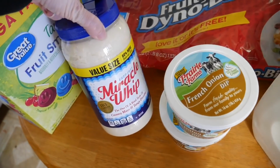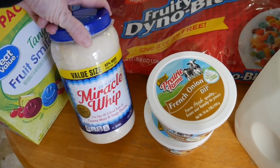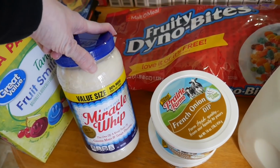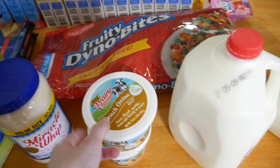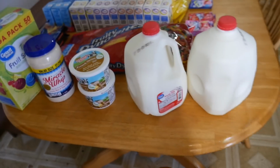This is for mostly myself and Brax, and this is our favorite. We love Miracle Whip, and I got the value size, but I did find that I can order it cheaper on Sam's, so that's where we'll be picking it up from now on, but I picked some up today at Walmart. This is French onion dip. We got two of those.